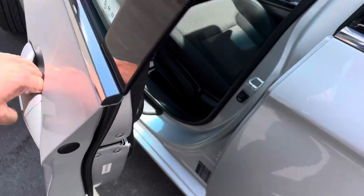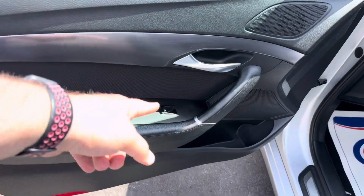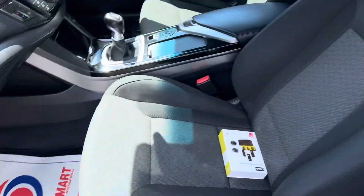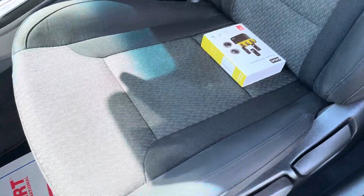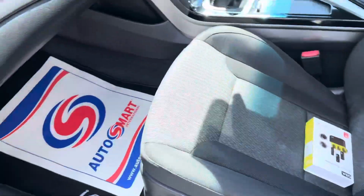So, starting with the passenger side, you've got electric windows on all four doors. The seats are in absolutely lovely condition. They look like they're brand new. There's no tears or rips or anything like that. That's just my microphone there, so obviously I'm not hitting like a big patch or something in there.